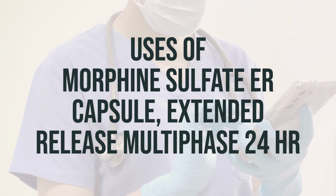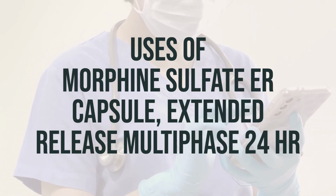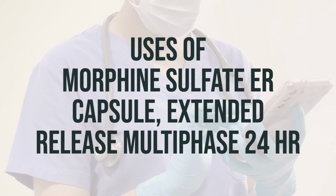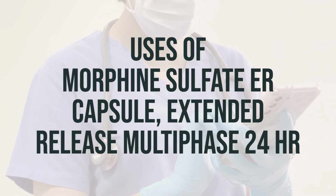It is also important to not use the extended-release form of morphine to relieve mild pain or pain that will go away in a few days. This medication should not be used for occasional, as needed, use. Always consult with a healthcare professional for the correct dosage and timing of this medication.